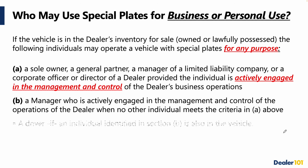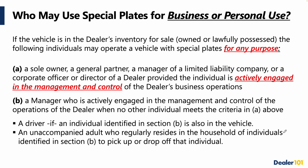Two more exceptions they allow. They say a driver, if the individual identified in B is also in the vehicle, kind of co-pilot, or an unaccompanied adult who regularly resides in the household of individuals identified in B to pick up or drop off that individual. Taking mom or dad to work or picking up mom or dad from work is a great example of that. So, of course, that is a big key part of it.